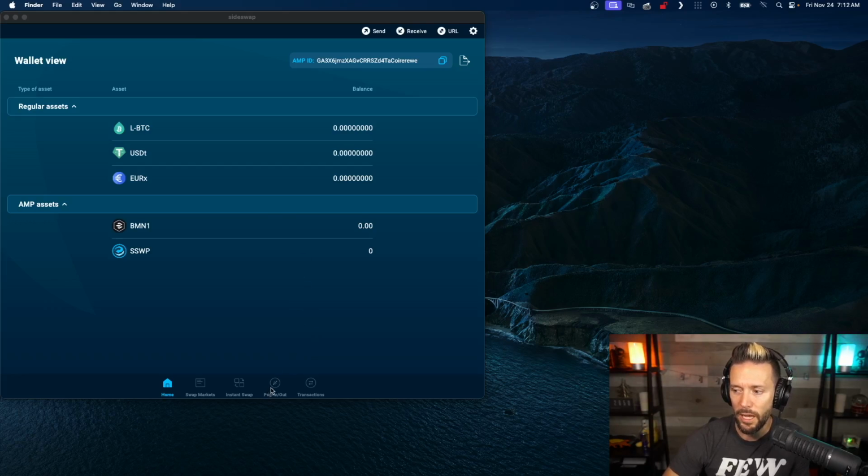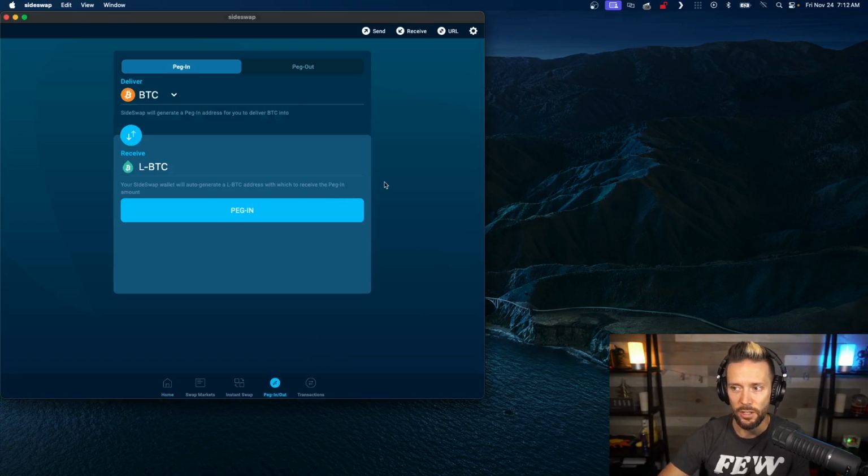Okay, so I'm going to go to the peg in, peg out option. This allows me to go from on-chain Bitcoin to liquid Bitcoin and vice versa. There's a tab for each. Boom, boom, back and forth. Awesome. Okay, so the peg in, all I'm going to do is hit the peg in button.